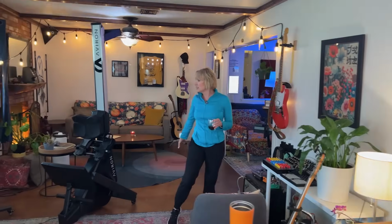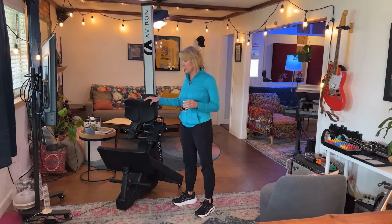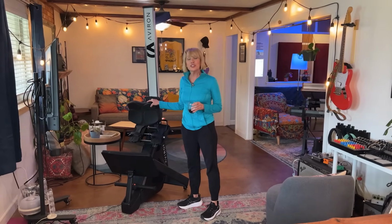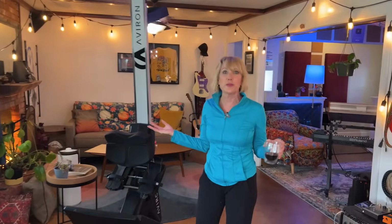Stuart, let's put this down so we can show them a still of the Everon Smart Rower because it's so cool looking. It just looks très chic. I don't know. It looks like something that would be in a loft apartment or a musician bachelor's apartment.